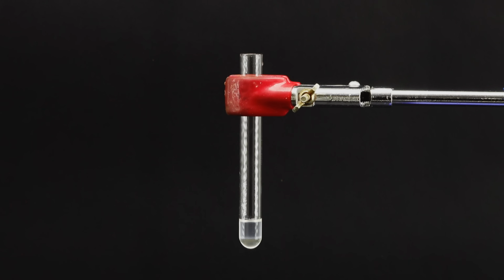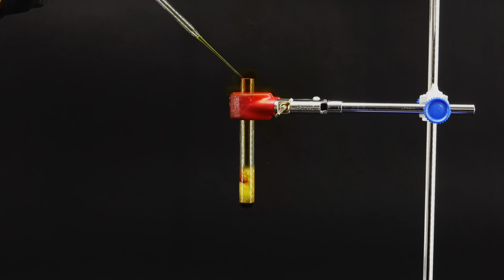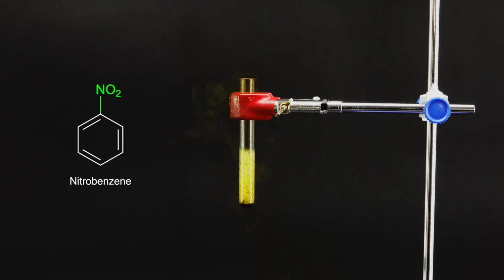Nonetheless, some things can react with benzene, substituting its hydrogen atoms for something else, and one of such things is something called a nitrating mix made by combining sulfuric acid with concentrated nitric acid. This mixture is incredibly violent and adds this nitro group onto benzene, making nitrobenzene, which is really toxic and for some reason smells like almonds.